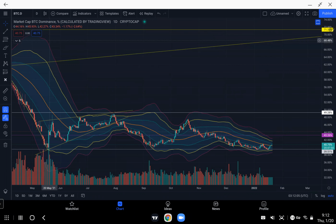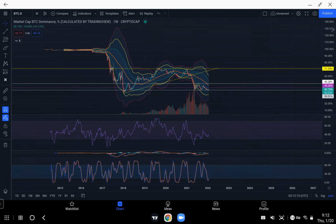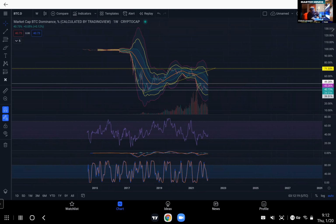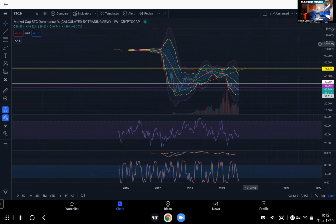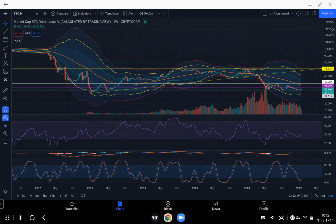So as far as the Bitcoin dominance chart, that looks pretty crazy, huh? This is reading against all the other crypto in the market. So the Bitcoin dominance chart pretty much just shows you a percentage, right? It's not the price. The numbers on the right side, it's not the price of anything. It's the percentage of the total market cap of the crypto market, and what percent is going into Bitcoin and what percent is going to the rest of the altcoins, right? So that's a Bitcoin dominance chart.